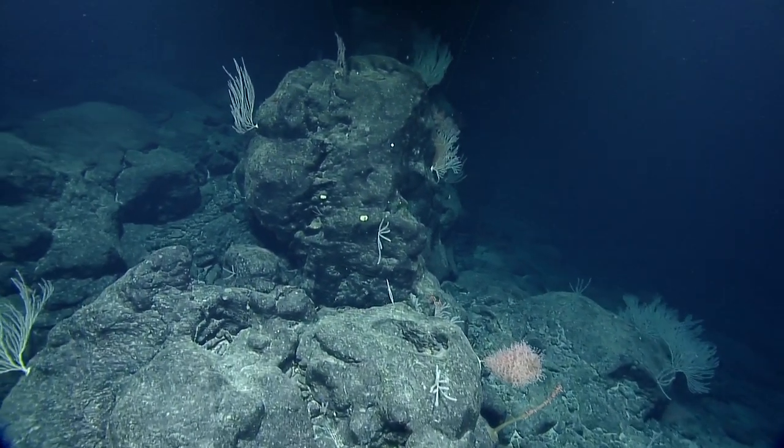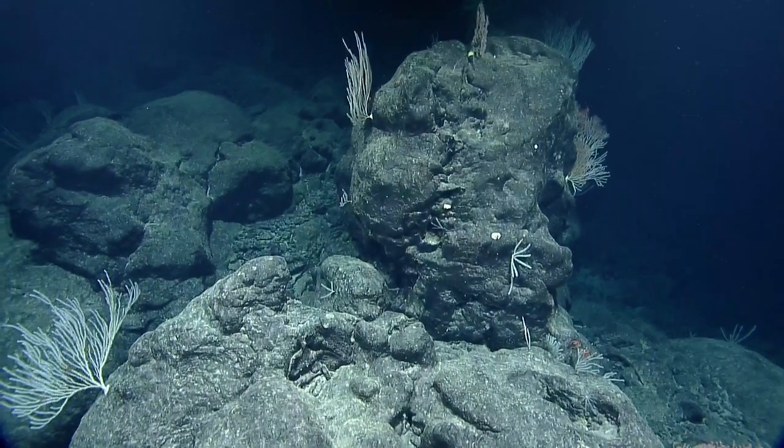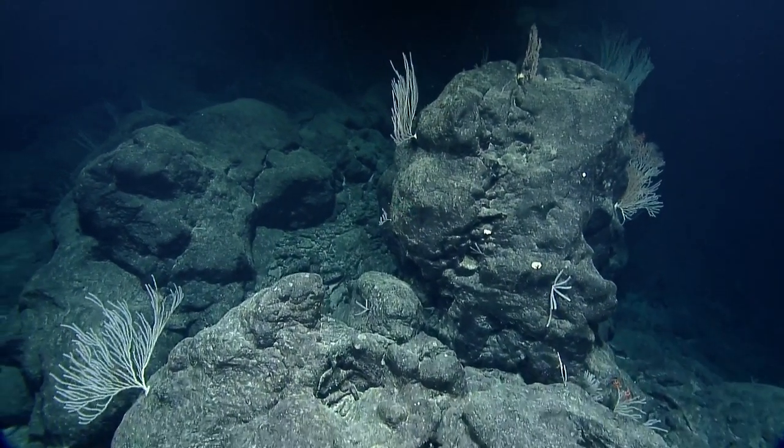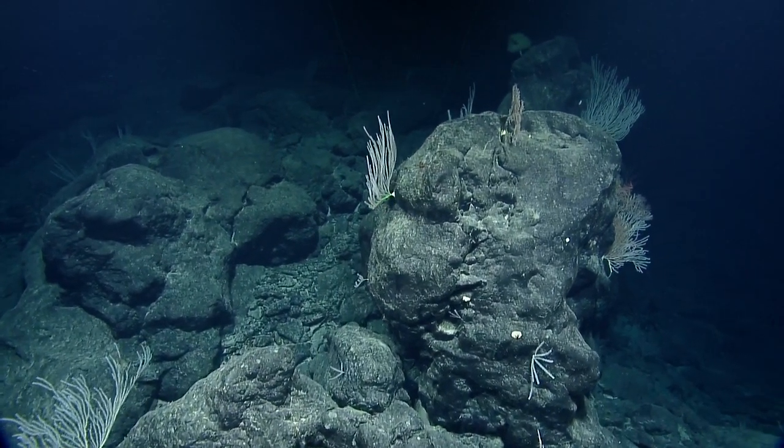There are some living representatives of these sponges that we have seen in the past. I'll try and pull up a picture of one of them. But they are not as common as what it appears to be here.